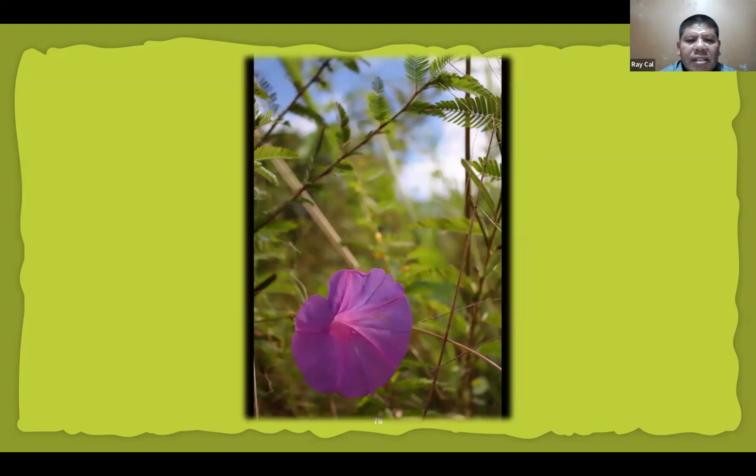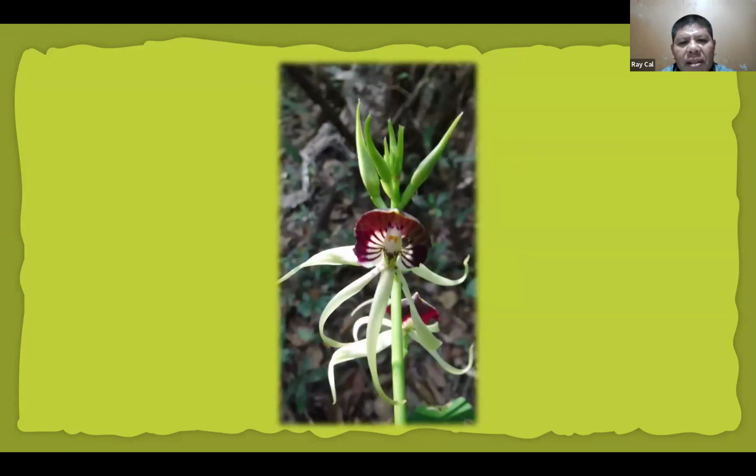Next slide. This one is a morning glory flower. It's usually when there's a disturbance, maybe a fire or hurricane, that these pioneer plant species appear. But of course, the hummingbirds love these flowers. Next slide. And this one is beautiful, and it's also our national flower, Belize's national flower. This is the black orchid. It's a beautiful little orchid, and again, it flowers at any time of the year. It has no special season.